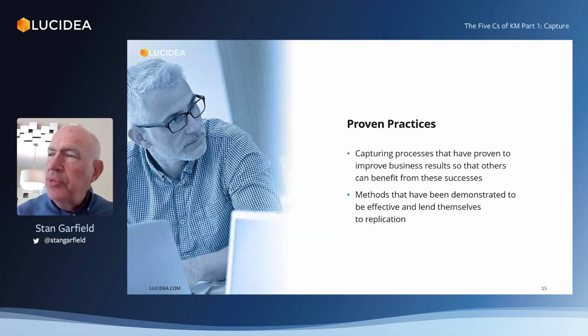And so a whole process for capturing and replicating proven practices can be quite important to an organization. These are sometimes referred to as best practices. That's probably the more commonly known name. The problem with that is that it implies that there is a single best way of doing something, and that may not be in fact the case.